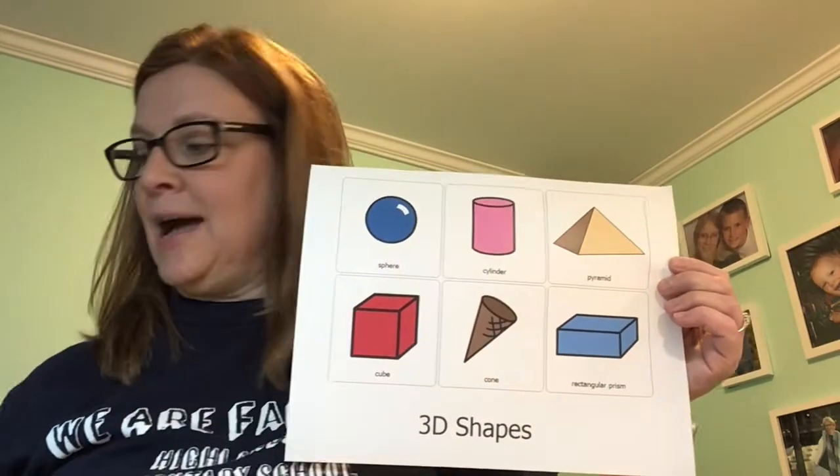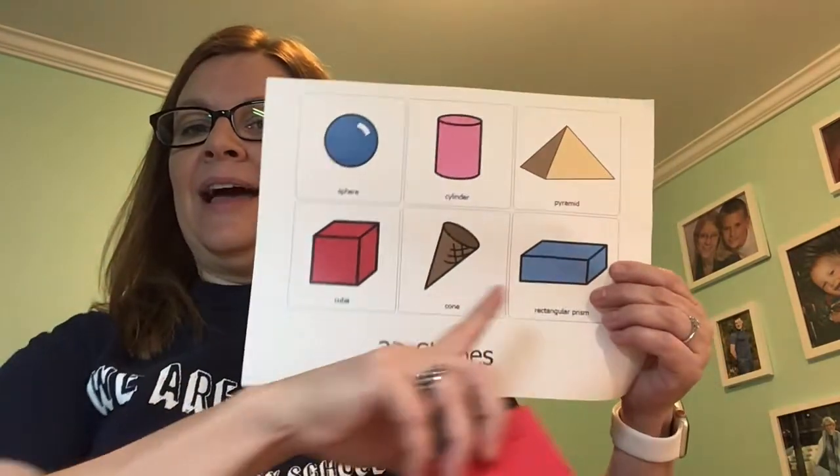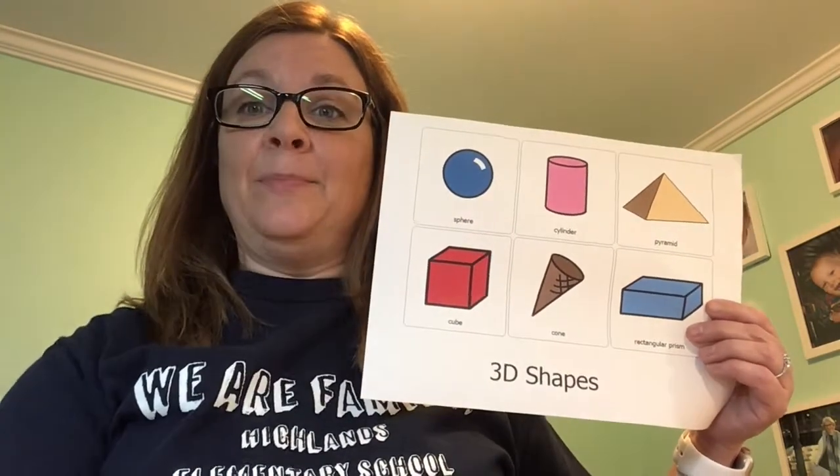Prism. Good job. A prism has rectangles on it. Look, here's my prism. It has a rectangle on 4 sides. And then it has rectangles on the ends too. So it has a rectangle on all sides. Can you say prism with me again? This last one is called a prism. Good job.